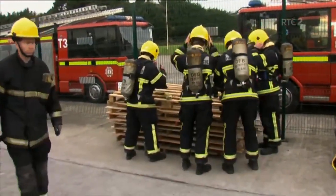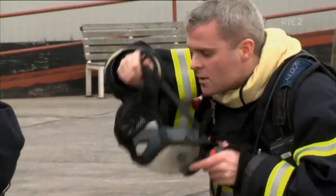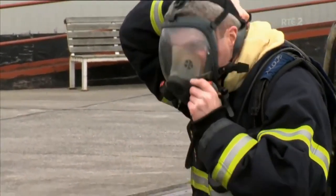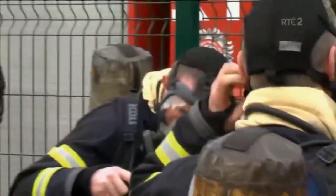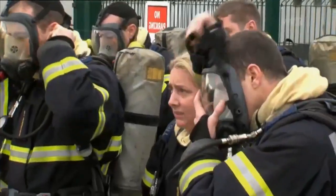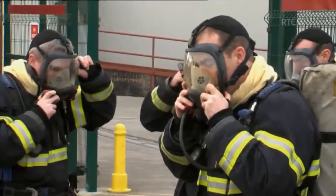The recruits are about to enter a maze of tunnels built inside storage containers. Breathing apparatus training is not just an education in how to operate an oxygen tank. It's about learning how to keep calm when navigating dark, deadly confined spaces.